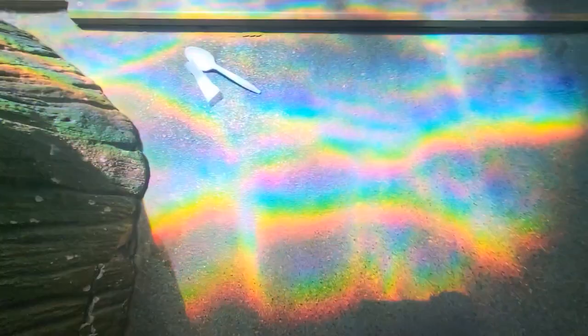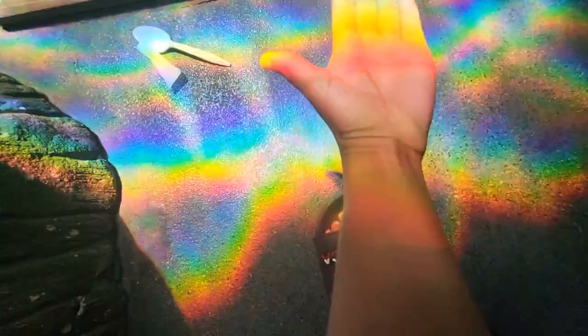It's rainbow waves right there because of the sun. It's rainbow because of the sun and the water. And the water prisms. Even the camera just looks rainbow. Whoa.